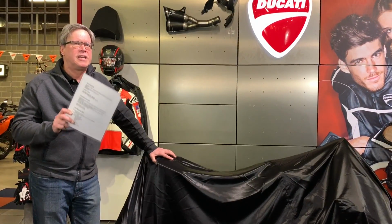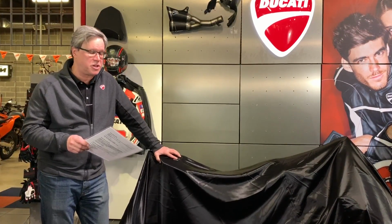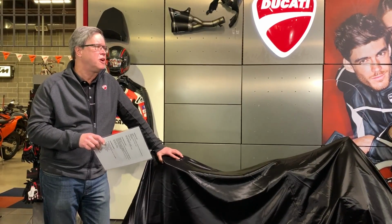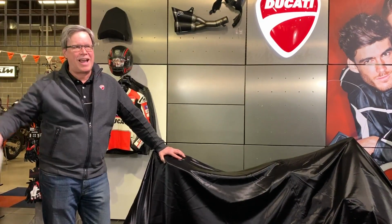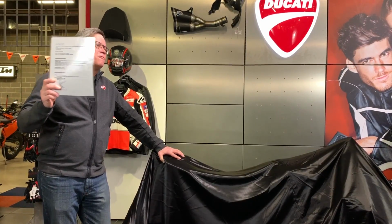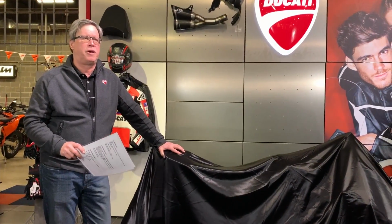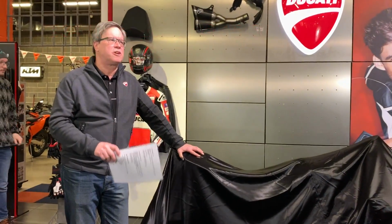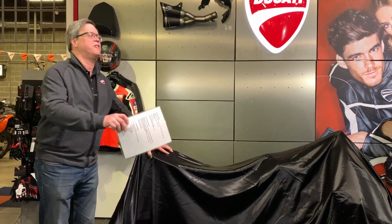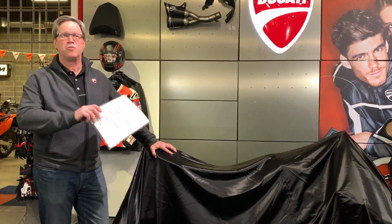The heart of this bike is the R engine. The R engine is a 998cc V4. It is 221 horsepower in stock form at 15,250 RPM. That is 2,000 plus RPM higher than the already spectacular V4S. If you add the full race exhaust to this bike, it's almost mind-boggling, 234 horsepower at 15.5. The red line on this engine is at 16,000 RPM, and it's at 16,500 RPM in 6th gear. Don't even ask me how fast that means it's going at that point, because I don't know.